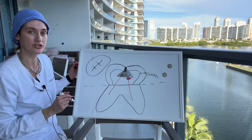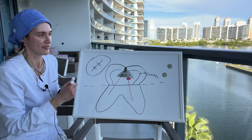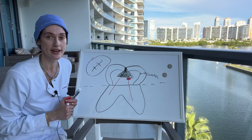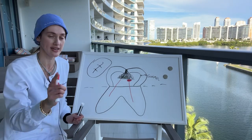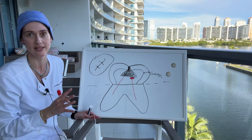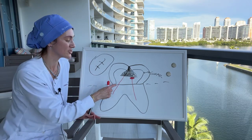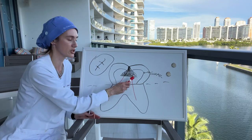And that's another question. When I find a big cavity that can still be fixed without a root canal, the patient tells me, "Oh, but it doesn't hurt." It doesn't hurt yet, because when it starts hurting, depending also on the sensitivity of the patient, sometimes it's too late. That's because it reached the nerve.